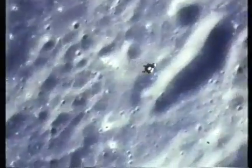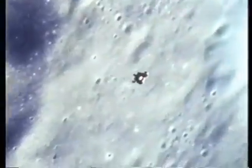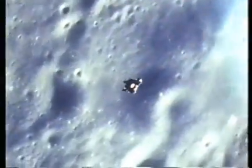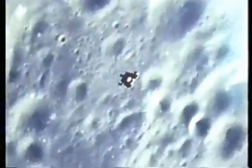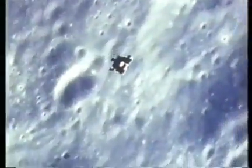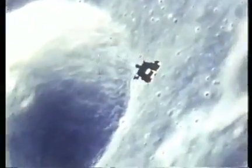The crew of Apollo 8 has a message that we would like to send to you. In the beginning, God created the heaven and the earth. And the earth was without form and void, and darkness was upon the face of the deep. And the Spirit of God moved upon the face of the waters. And God said, "Let there be light." And there was light. And God saw the light, that it was good. And God divided the light from the darkness. And God called the light day. And the darkness he called night, and the evening and the morning were the first day.